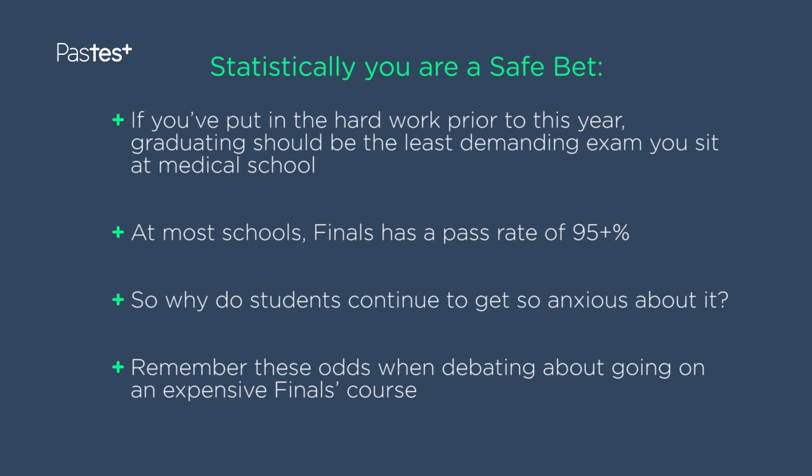And just remember, if you are going to go on a course, think about the claims that 95% plus of those students on the course will pass. Of course that's true, because that statistically is the number that pass finals. But also, if you are going to go on expensive finals, make sure it's a finals course that's aimed at your finals and not necessarily a generic course.